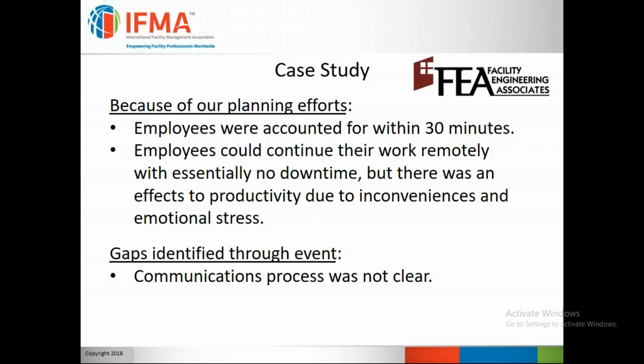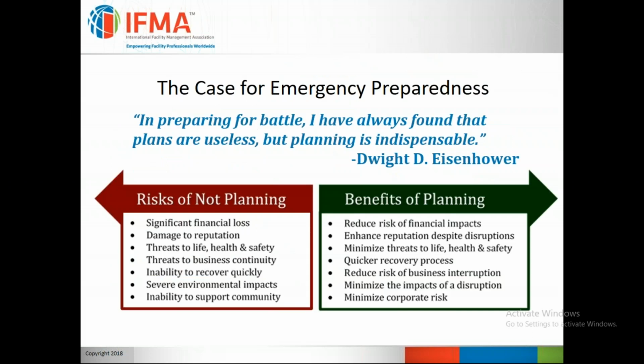So in the case of emergency preparedness, it's important to plan. There are specific risks for not planning, but also even greater benefits of planning. I think what you have to understand is that when you don't plan, there's so much more than just the loss of assets. Sometimes even reputation is at stake because you did not plan. So don't just think about the tangible stuff. There might be some intangible stuff that really comes into play.